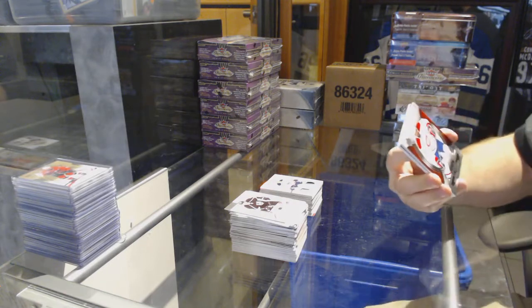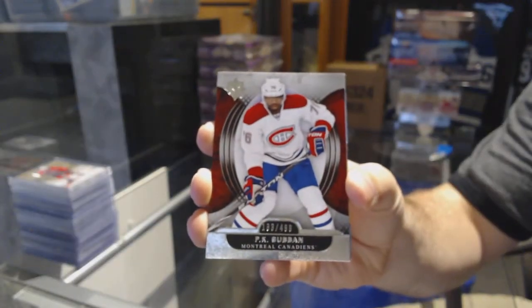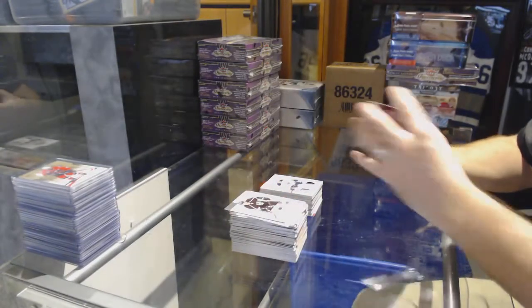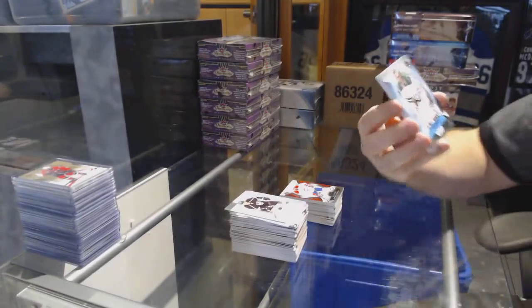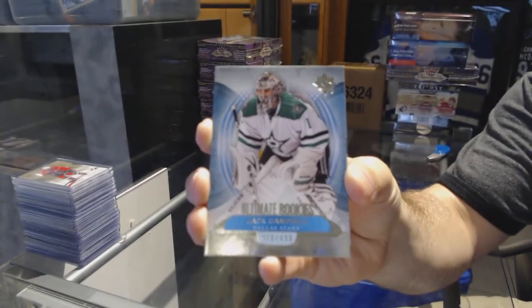All right, we've got for the Habs the 499 PK Subban. PK. For the Dallas Stars, Ultimate Rookies the 499 Jack Campbell. Jack Campbell.